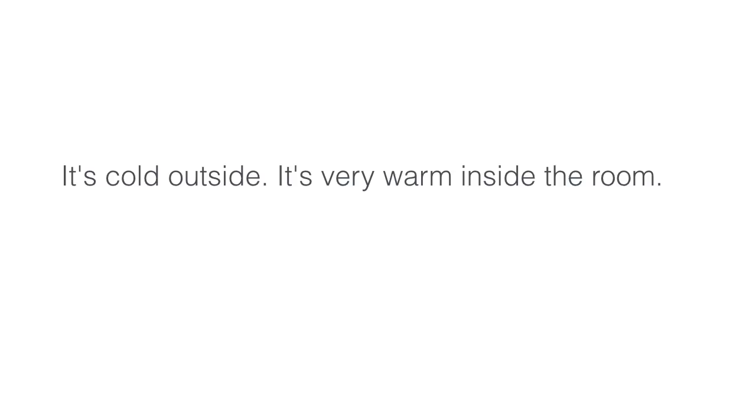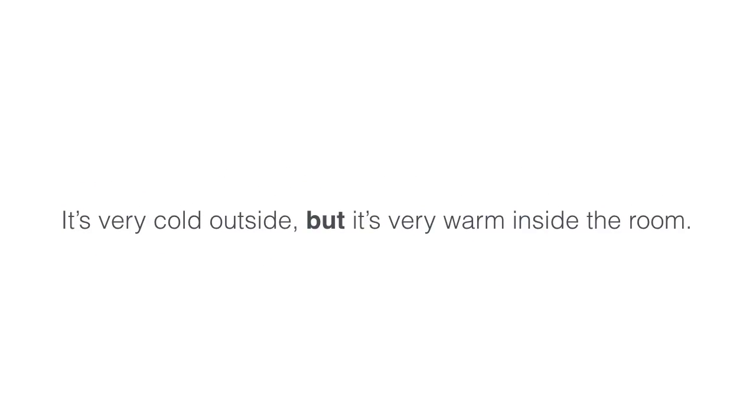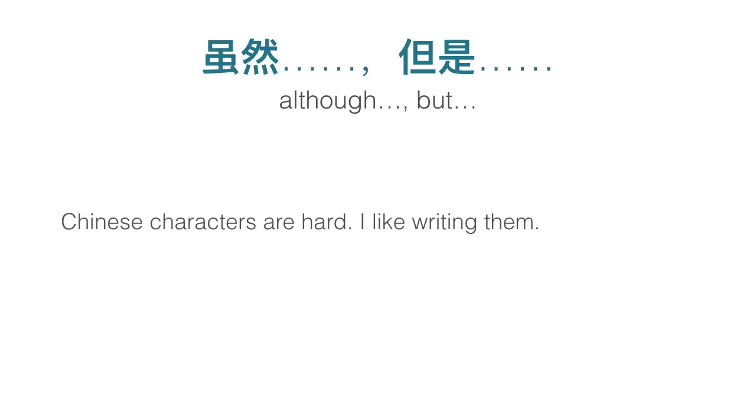How do you say this? It's cold outside. It's very warm inside the room. 外面很冷，房间里很热。很好。How do you connect these together and say, it's very cold outside, but it's very warm inside the room? If you can say but, then your logic will be more clear. The word for but is 但是。外面很冷，但是房间里很热。You can also make it more explicit by adding the word 虽然 meaning although. 虽然外面很冷，但是房间里很热。Let's look at one more example.